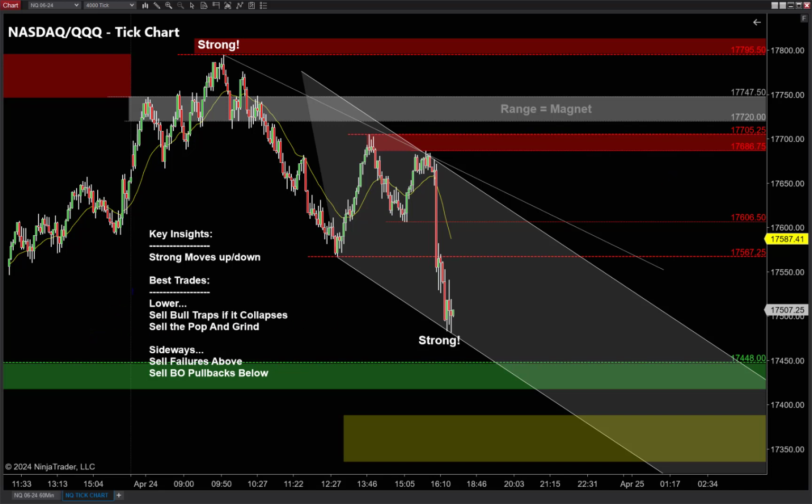First of all, we may not pull back. We may not pull back. We got that big move down on the 60-minute time frame. We may end up continuing to run lower. Let's think about this now.